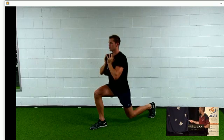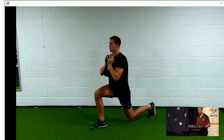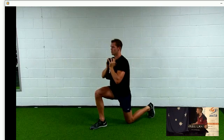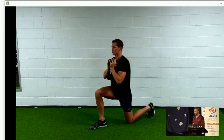And you can use this in a warm-up, you can use it in a strength conditioning program, you can use it in a prehabilitation program at the end. But it's a good way to go about it. So that's our split squat. I will try and just show you one more, if that works.